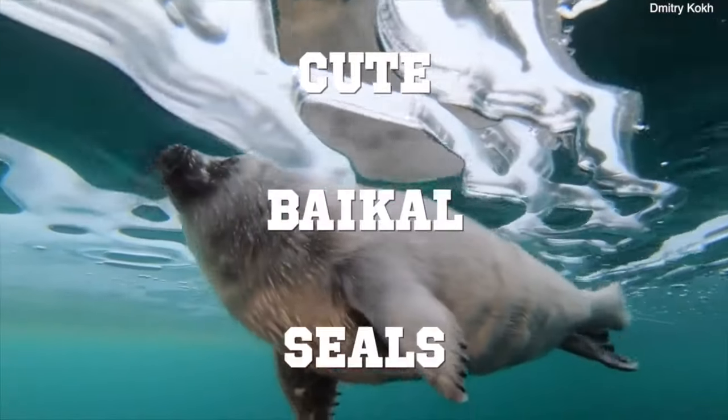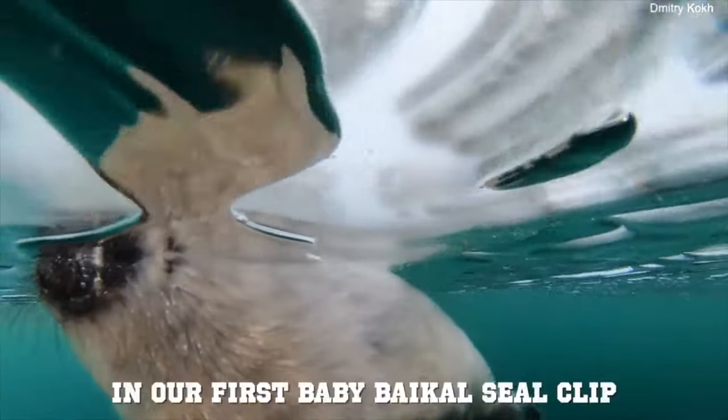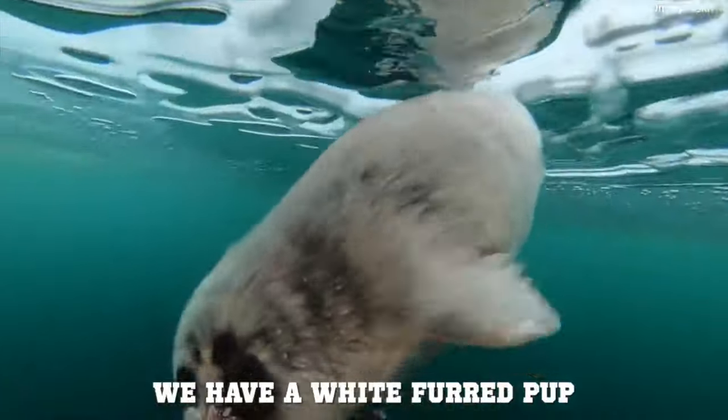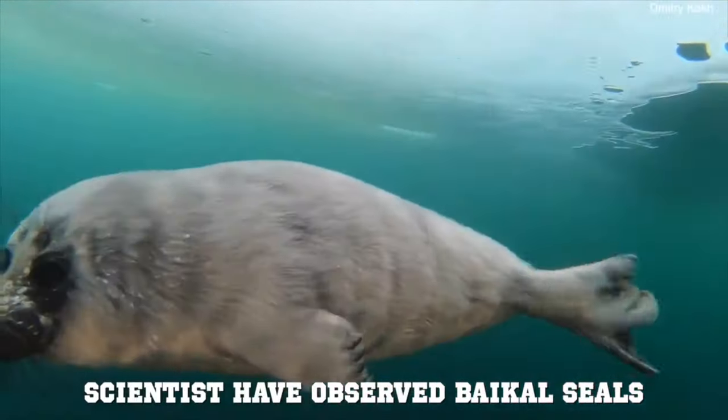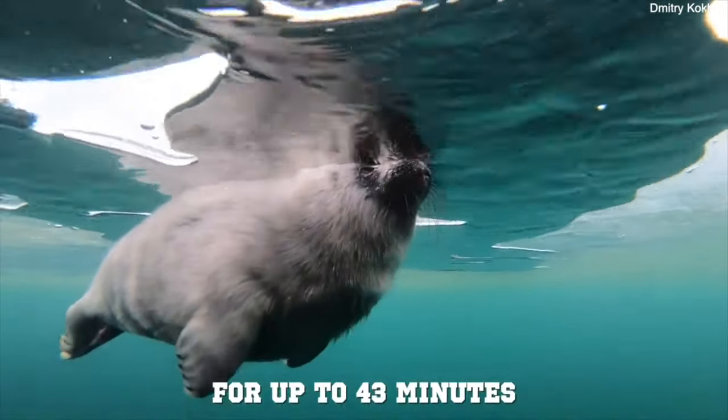Cute Bicol seals. In our first baby Bicol seal clip, we have a white furred pup that is swimming underwater. Scientists have observed Bicol seals diving underwater for up to 34 minutes.